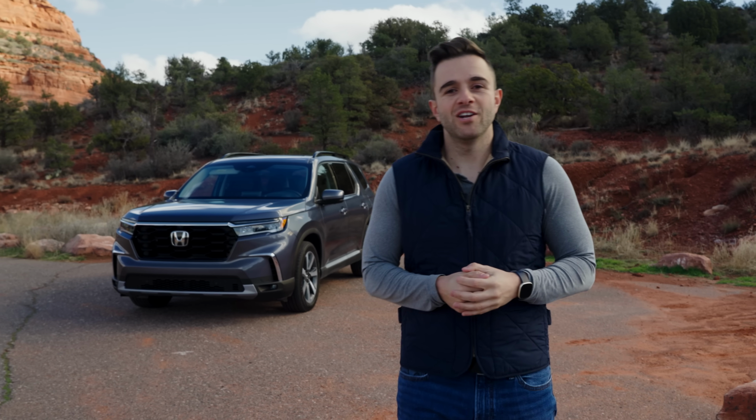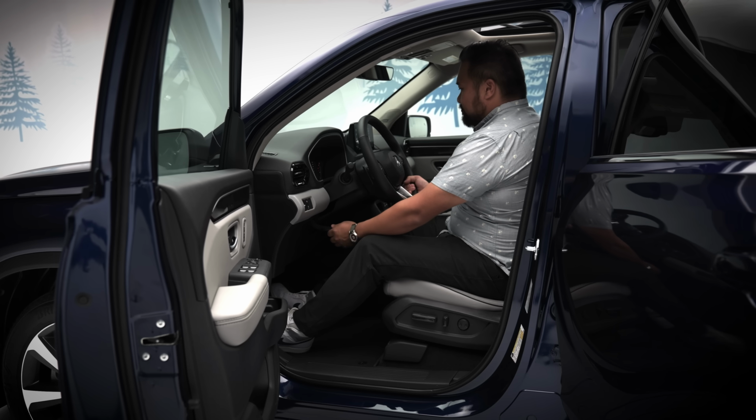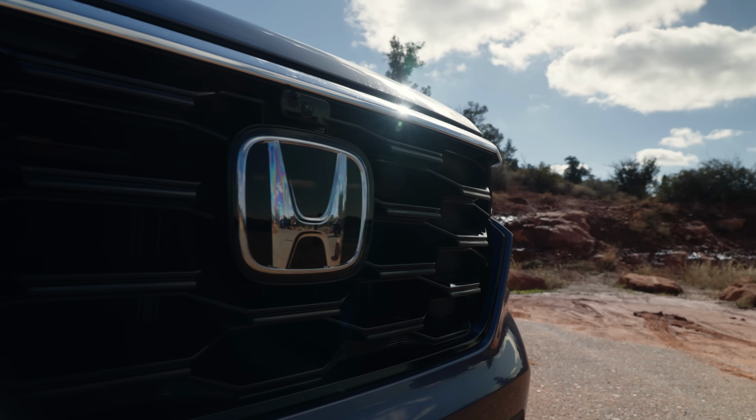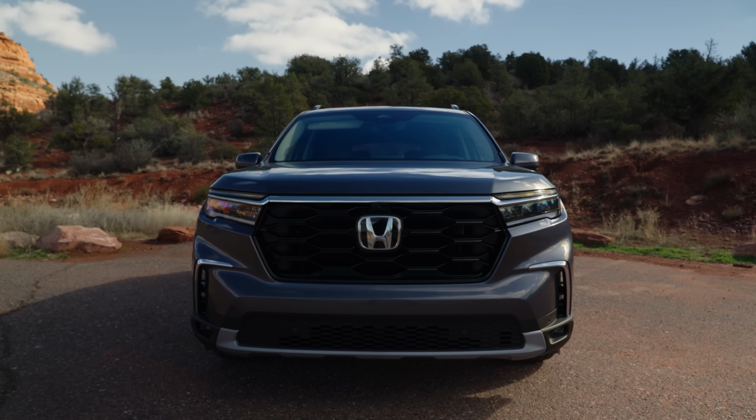We first saw the Pilot a few weeks ago in the studio, and my good friend Brian Wong did an in-depth exterior and interior walk around with that car. So if you're interested, that pop-out banner is right there. But let's go over the highlights because this is a big deal, both for Honda and for anybody in the market for a family-friendly SUV.